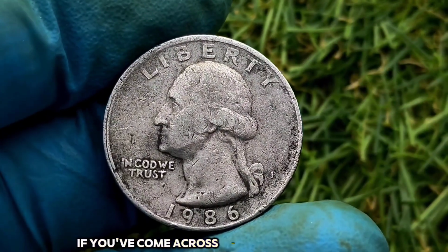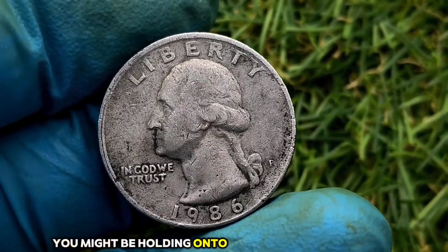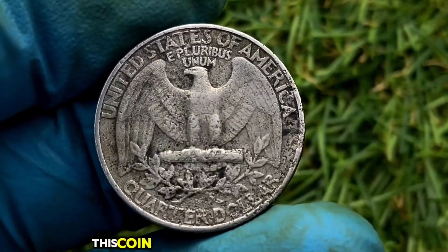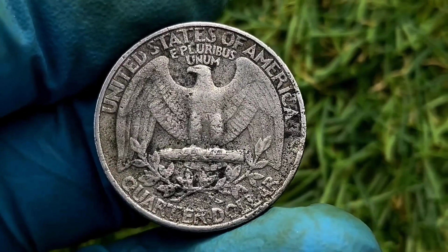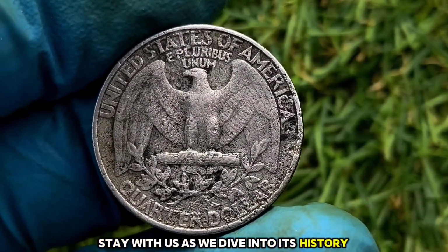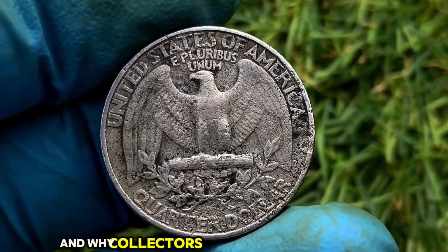If you've come across one in your collection or even found one in your pocket change, you might be holding on to something really special. This coin isn't just any piece of currency, it's a rare collectible with significant value. Stay with us as we dive into its history, unique features, scarcity, current market value, and why collectors are actively seeking this coin.